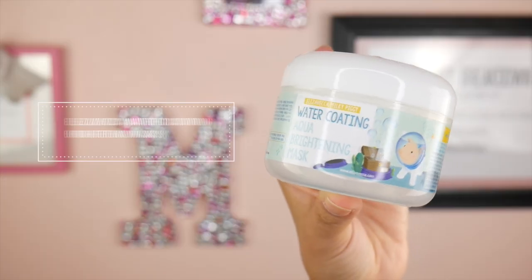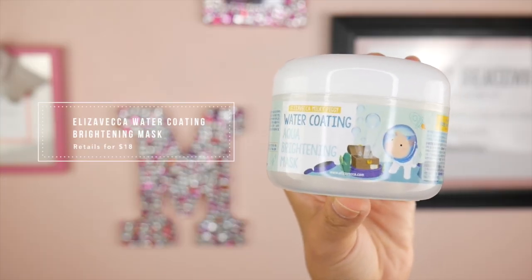So it's exciting stuff. Now that I've talked to you guys a little bit about that, let's go ahead and jump into the mask. First off, I got the Elizavecca Milky Piggy Water Coating Aqua Brightening Mask. Gosh, that's a long name. Elizavecca always has really interesting and fun masks. I'm going to go ahead and try this out right now as a little mini first impressions, because why not, right? And my face is freshly washed and cleaned, as it should be.